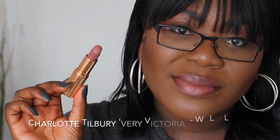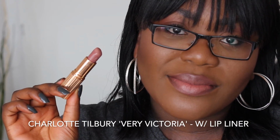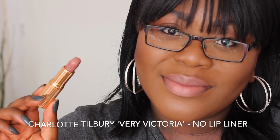And this is more of a matte finish, so you can kind of see the difference between the two. But again, her lipsticks, the matte isn't drying, and they last really well. It's more pink with a slight brown undertone to it. But yeah, I would typically wear this one with a lip liner because I think it looks better, but on my lips it's not garish or anything like that.